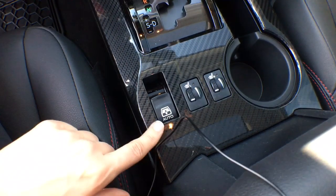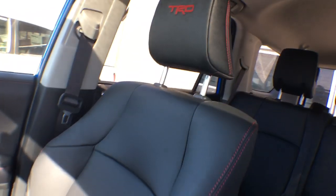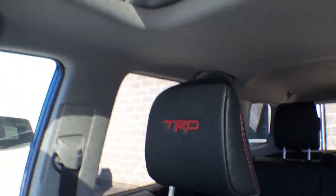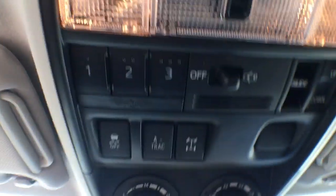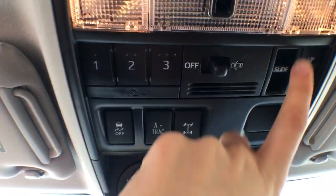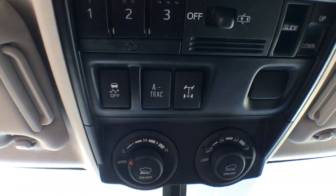Moving down, this is your rear window control as well as your heat seats, and of course we do have your cup holders. The passenger seat is also a power adjustable passenger seat, and again has that beautiful TRD stitched right into it. Up top you have a power moonroof, and this is where it really gets good. So not only do you have garage door openers right here, you have your moonroof controls, you have your traction control, automatic traction, and your locking differential.